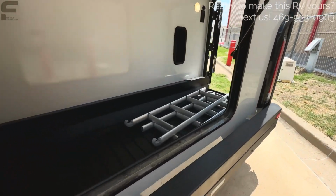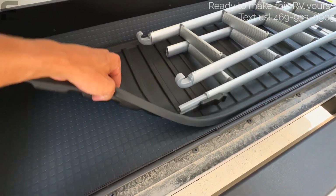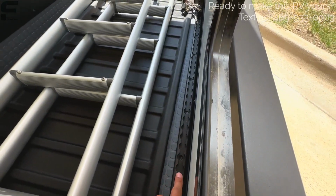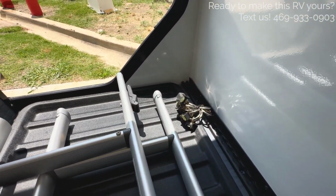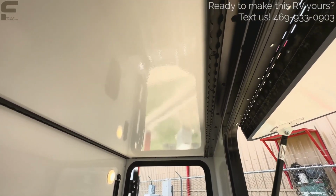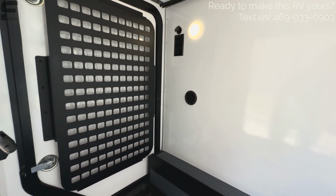Last thing down in this space, I guess there's a couple things really. It comes with this rubber liner, so that's good for extra protection. And then it does have this rail system in here that you typically see in toy haulers with all these ring attachments, so that you can secure different items here in this storage space. And it also has that ring system along the top as well. So you can move those around wherever you want to secure items in back here, multiple outlets back here as well, and it is climate controlled in this space.